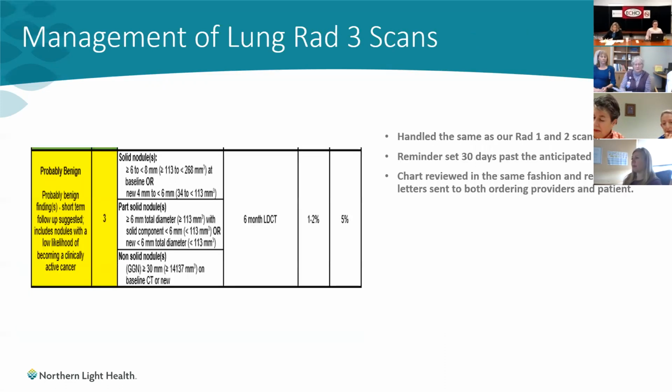Next slide. RAD 3s. So these are probably benign. A solid nodule from 6 to 8 millimeters at baseline, or anything that's new, greater than 4 and less than 6 millimeters. And then again, it goes into the part-solid and non-solid nodules, so the ground glass. So these are probably benign. They need some type of short-term follow-up.